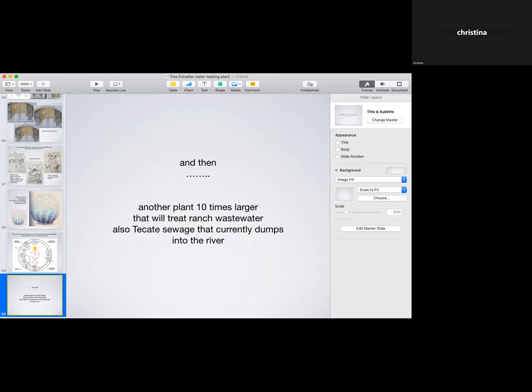That's fine, apparently. They only get like 11 inches of rain there, maybe. It's a very dry climate. That wasn't ever discussed as being an issue.